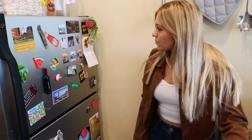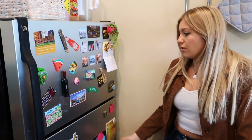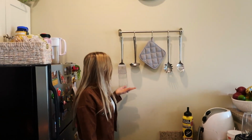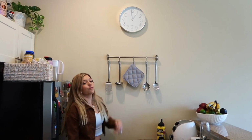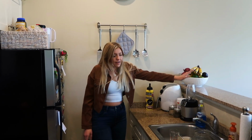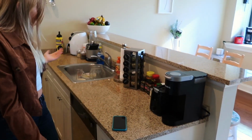On our fridge, we have a bunch of magnets from places that we've been to. Every time I go somewhere, I get a magnet for the fridge. This is from IKEA. I installed it myself. And then I got this clock up here from Ross. We got our air fryer, our Ninja blender, our spice rack, all the spices, Keurig, toaster, everything that you could ever need.